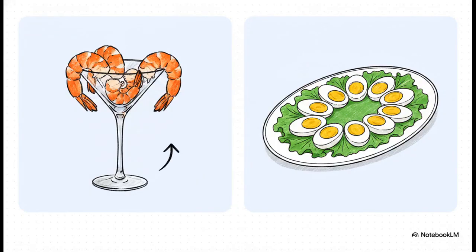Even though both of these are cold dishes, comparing them side by side brilliantly shows how we use different vessels and arrangements to create visual interest. The prawns just command attention through sheer verticality in glassware, whereas the eggs, they require a strict, symmetrical, flat arrangement to make those yellow yolks really pop against a contrasting green bed of lettuce.